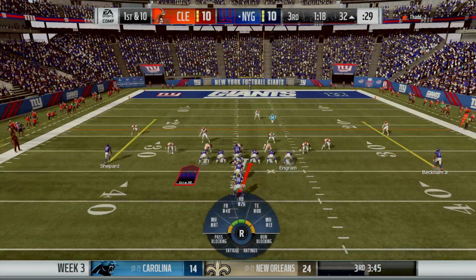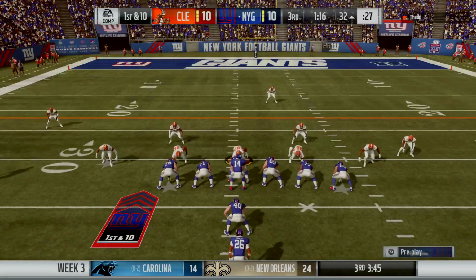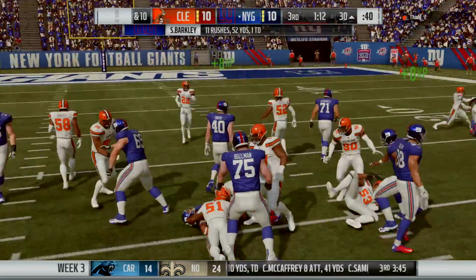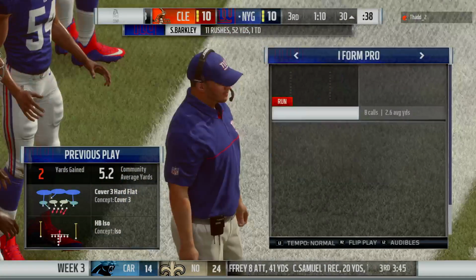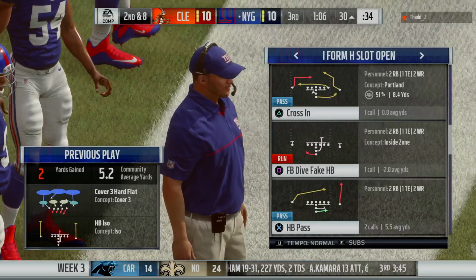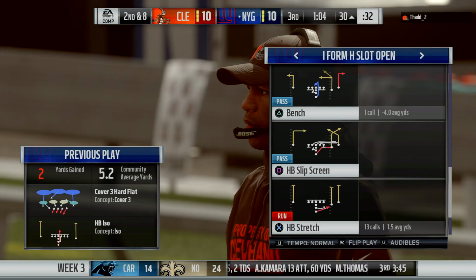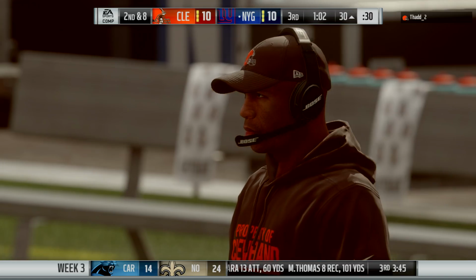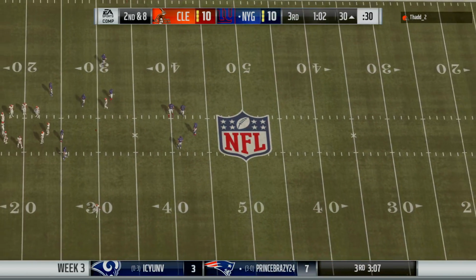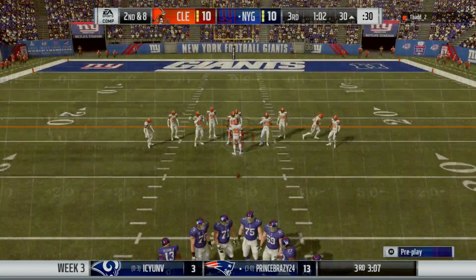A handoff to Barkley. And he's going to get this one down to the 30. Give him a couple on the carry there. 2nd and 8. They tried a quick hitter inside, but that one was swallowed up because what they're hoping, those big defensive linemen will take the bait and move laterally and open up a crease that they can run through. Didn't happen on that play.